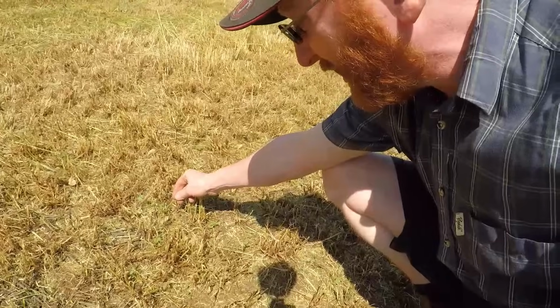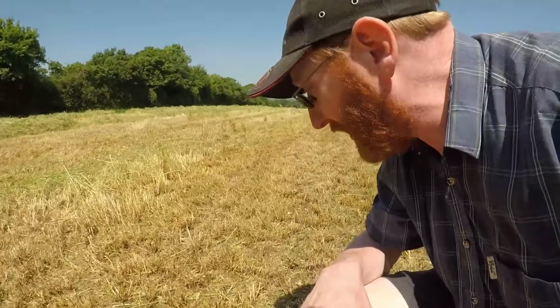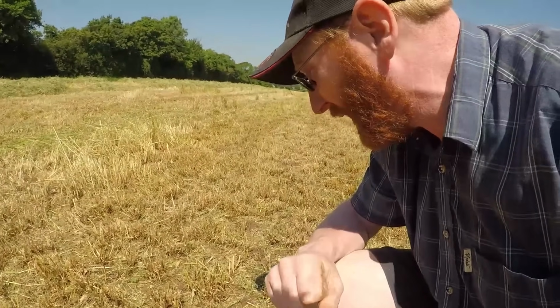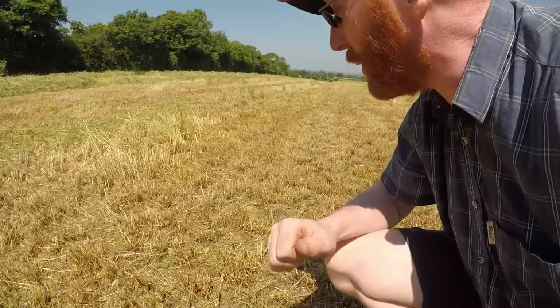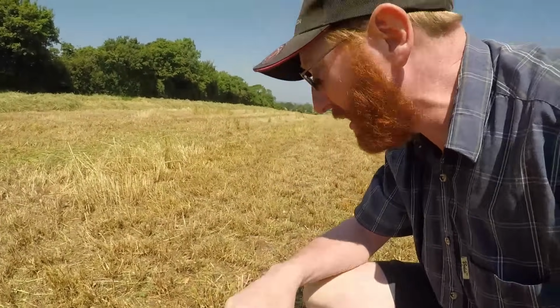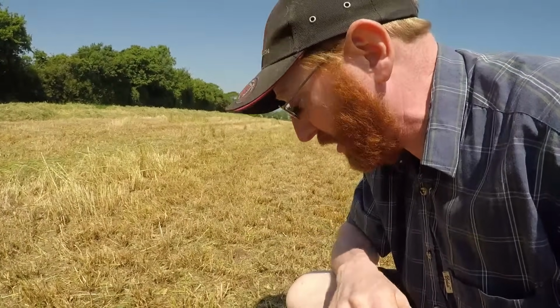Another one. What we're going to have to do is another one there. We're going to have to come back in 2 or 3 weeks maybe, and see how that clover comes on. Because when we were mowing, we could see it in there, but it wasn't as much as we would like to see, but it is early in the season.